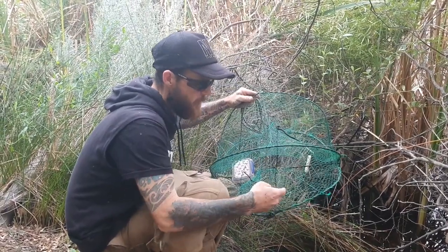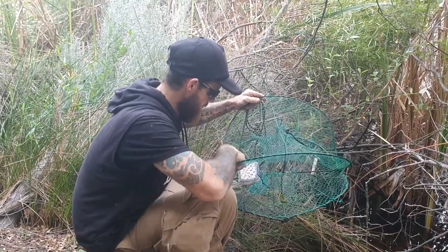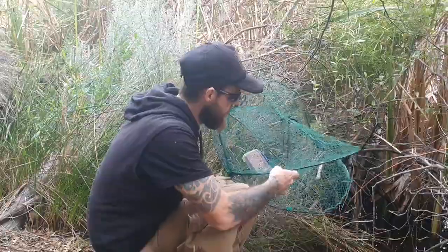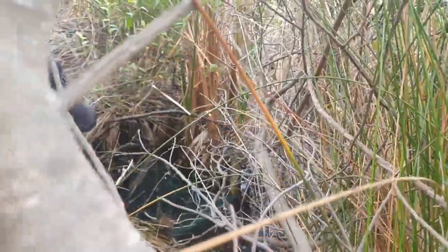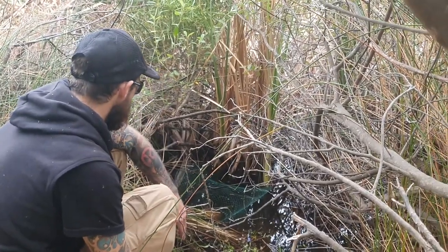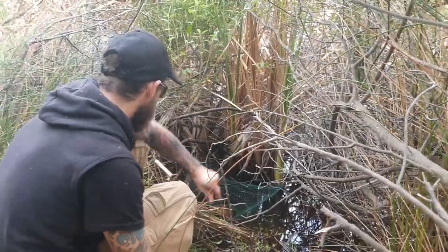Even if it was out of the water, they'll still climb up over it to get to it. It's the only way they can get in there to this meat. So I'll chuck it in here and you'll notice how shallow it is. See, it's about halfway up the hole where they'll climb in, but because it stinks, they'll want to get that out of their waterways, so they'll come in and grab that for sure.